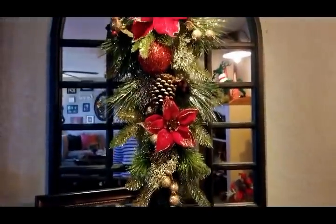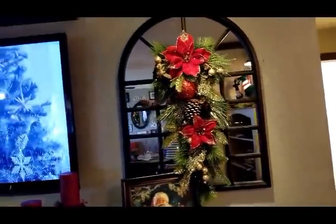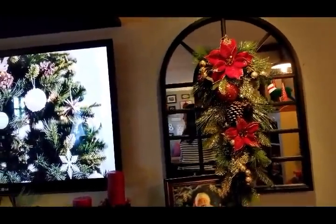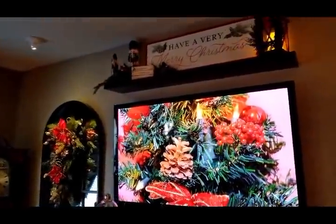And then on my mirrors, I have these swags from Trees and Trends. And because it's so dark in my living room, even in the middle of the day, and I've got almost every light on, I ordered these little lights. And they're just battery operated, and they have a remote. But they shine down on my mirrors, and I love it. It just lights it up and makes them kind of glow.